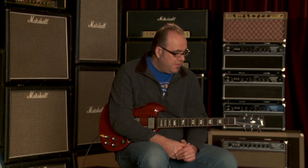For some reason, I always had it in my mind that it was a gold top Les Paul, but it was actually an SG. And of course, Duane used an SG for a lot of his slide stuff. This one is an aged and signed one. So if you look in the back here, it says old Dickey Betts signed it, which is pretty doggone cool.